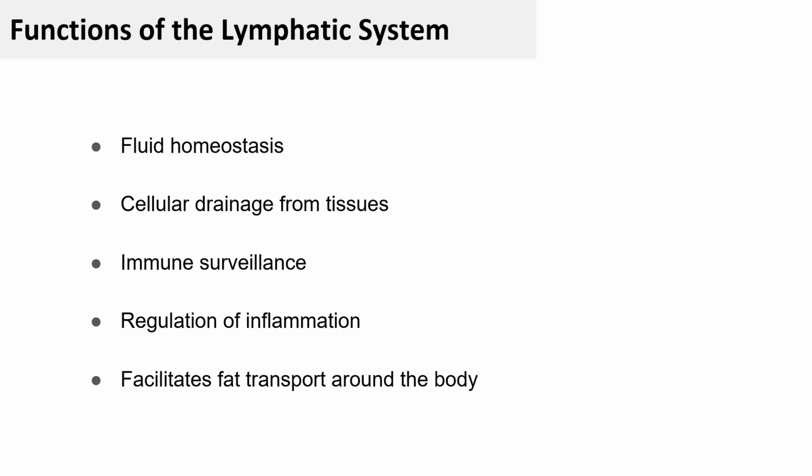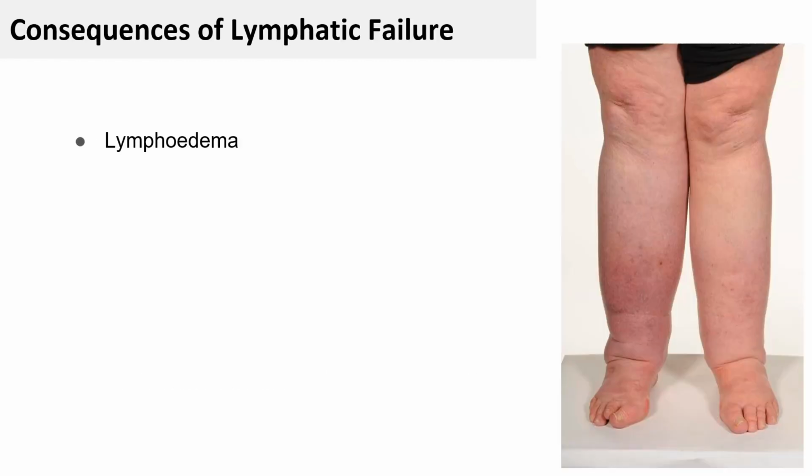So if these are the functions of the lymphatic system, this is what it does on a day-to-day basis, what are the consequences of a lymphatic system not working properly? So first off, the consequences of a lymph system that's failing would be lymphedema. And that's the term we give to describe swelling. As you can see here, this lady has lower limb lymphedema. Her feet, ankles, and below knee regions are swollen because there's fluid trapped in there.